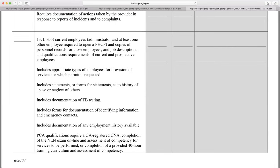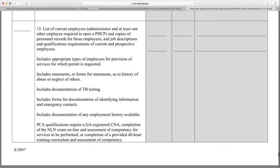That employee could be a registered nurse. That employee could be a licensed nurse, could be a CNA, could be a PCA. I personally recommend doing yourself, the administrator, and then a registered nurse as an independent contractor that's responsible for doing your comprehensive assessments, supervisory visits, and things like that. So that's what I recommend. So make sure you guys get this section right.